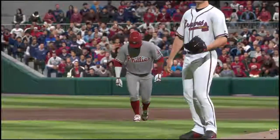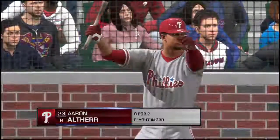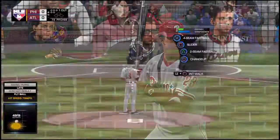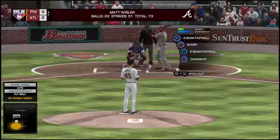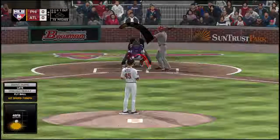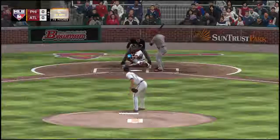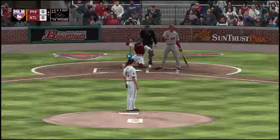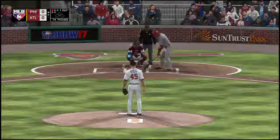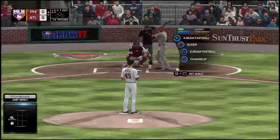Aaron Altair. Striding in once again, Aaron Altair. 0 for 2 on his line thus far. He'll hold off on the slider to start the at-bat. It's ball 1. He's been doing a nice job out there on the mound, but the deeper you get into the game, the more the hitters have seen you. This is the part of the lineup that he has to be really careful with.